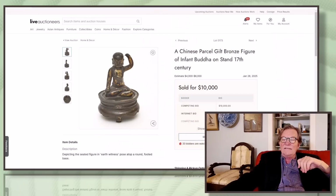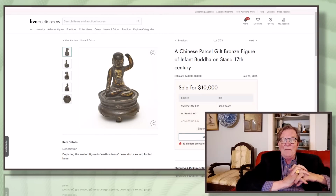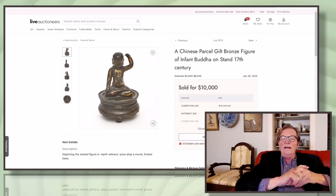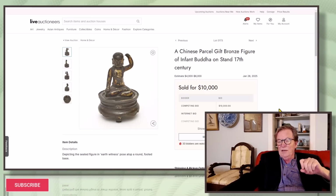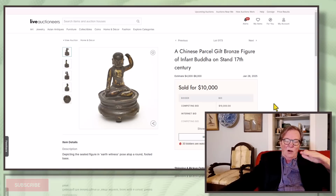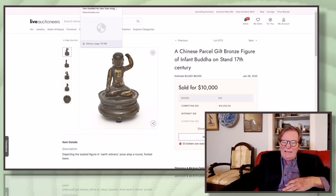I really liked this, and it was estimated at $4,000 to $6,000, which, as I said at the time, was extremely reasonable, and it went way over that. Ended up selling for $10,000 plus premium, because on LiveAuctioneers they don't display premium, so you always have to add basically 30% to whatever the selling price was to get what people pay all in. So in the end, this was $13,000. So it was more than 2 times the high estimate. But it was a really nice example.